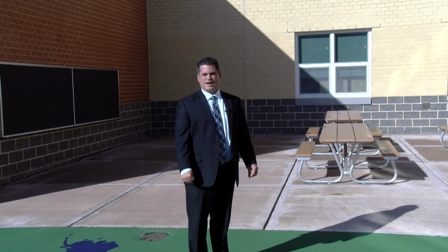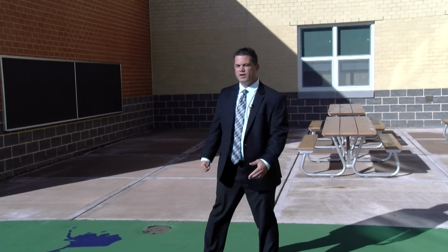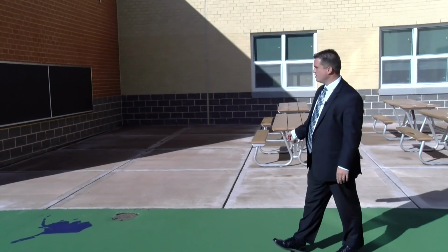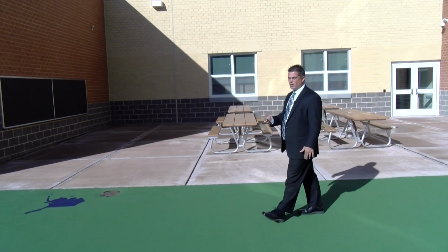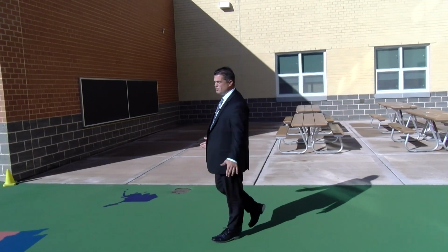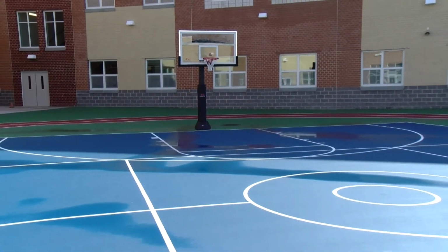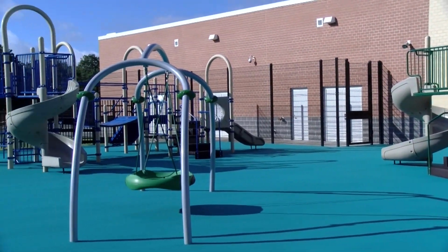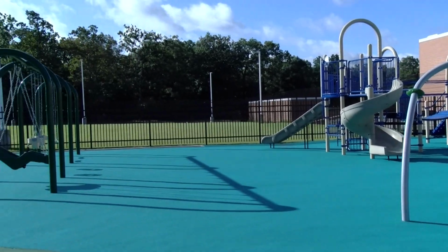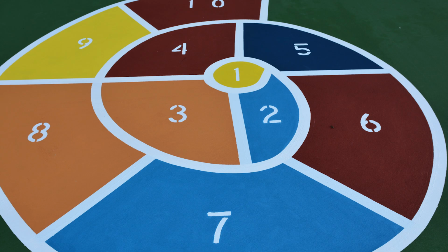We are now outside for some of our learning space. Behind me is one of 2 outdoor classrooms that teachers can take advantage of with their students. As I walk around out here, you'll see that we have a walking track for our students. We have a basketball court, as well as a playground area and field that our students can access during the lunch and recess periods.